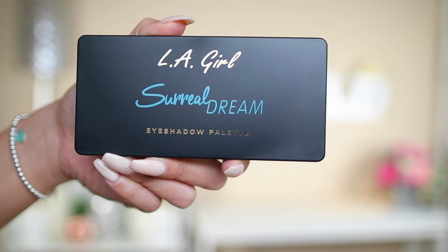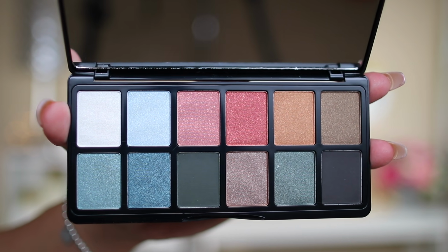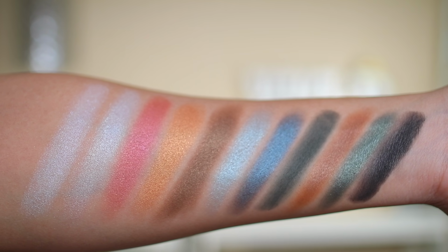So next palette we're gonna go into is Surreal Dream. Now this palette is just so beautiful because I love the mixture of colors, different shades of green and the blue and the corals to warm it up, very earthy, just angelic tones, and I absolutely love the first 2 icy shades. Those are gonna be so beautiful to pop in the inner corner, the brow bone highlight. You can even use it to highlight your cheek if you wanted to add some dimension around that area.